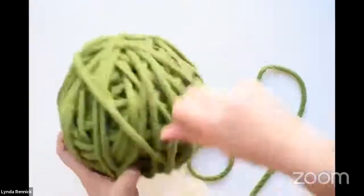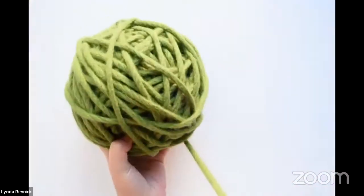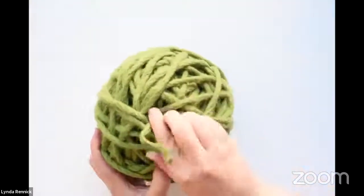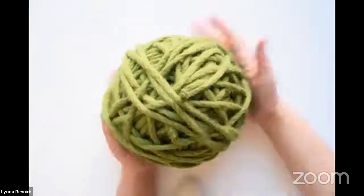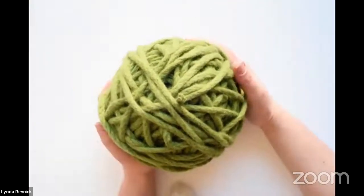There we go. I'm almost at the end. And when I get to the end of the ball, where's my end? Here it is. I just tuck that under a few bits of yarn that go around. That keeps it nice and secure. And this is ready to crochet from. So I've got another 5 of these to do.